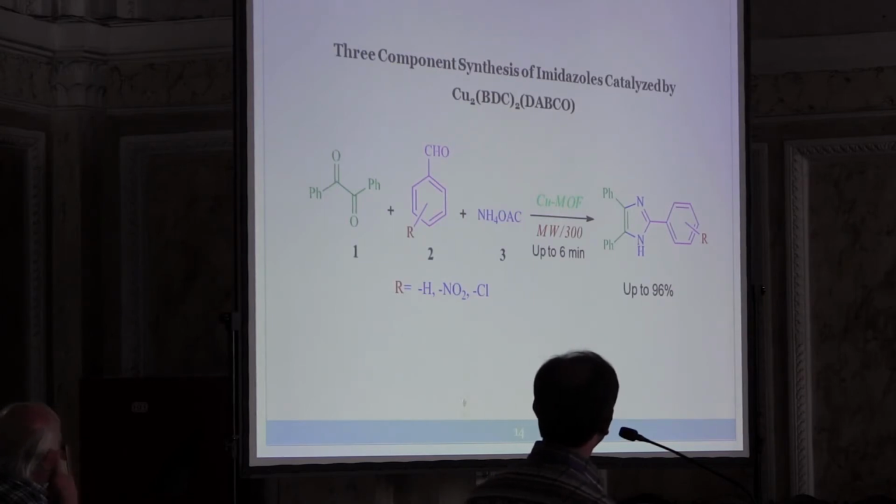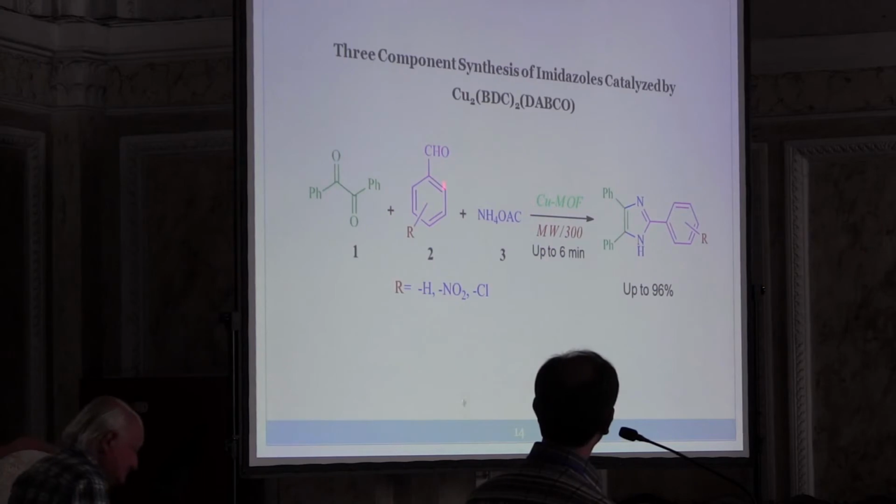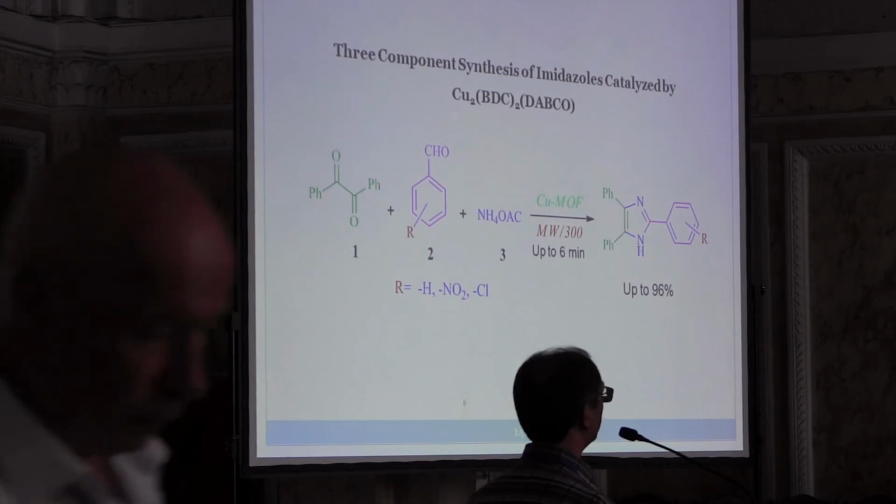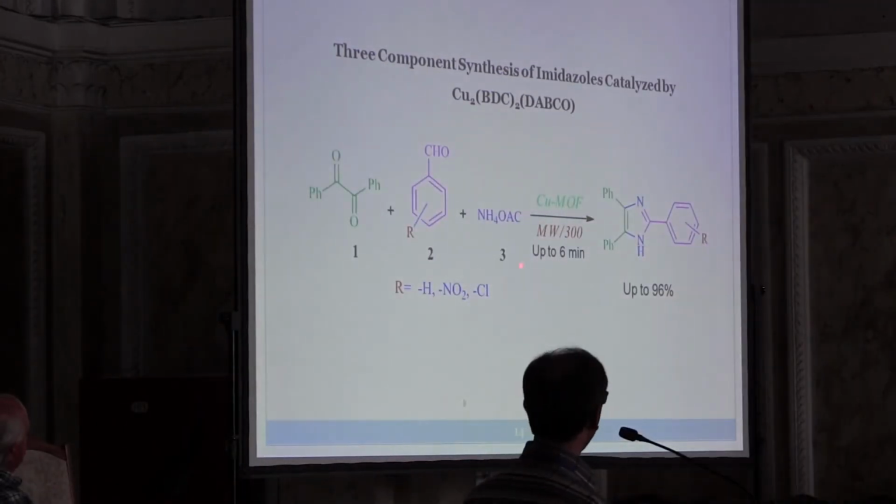This is also the TEM of the prepared powder, and you see the porous structure of the substance. Okay, I would like to present two examples of chemical transformations catalyzed by this CuMOF that we have prepared by a solventless system. It is, for example, a reaction between benzil, an aldehyde, and ammonium acetate, and this reaction will produce an imidazole system, in this case a 3-substituted imidazole. You see that the reaction needs just up to 6 minutes reaction time, and the yield is up to 96%, which is very high.